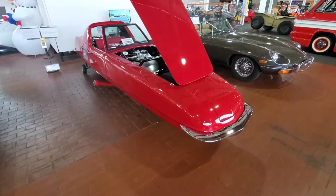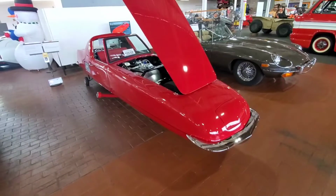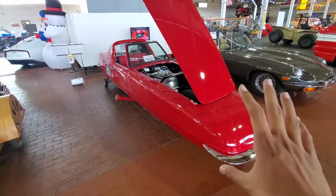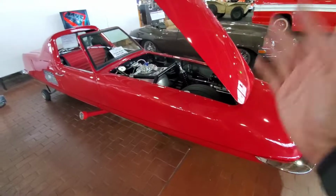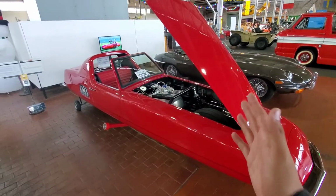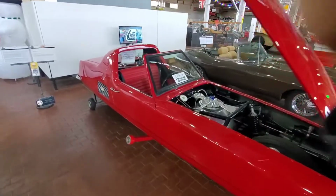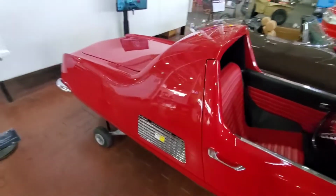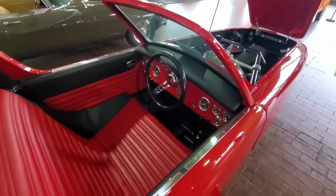This car caught my attention because this car can be driven in two wheels. It's called the Gyro X. This museum painstakingly restored this car, and it paid off. It won Pebble Beach Concours. So there you go. And this is a very unique car, and it's a one-seater, I think.